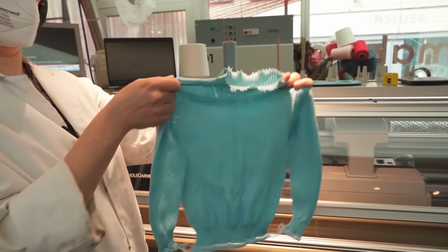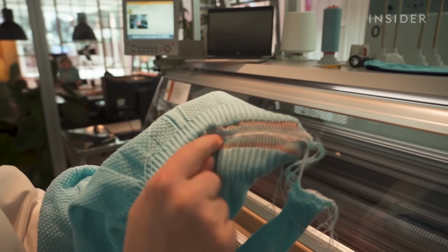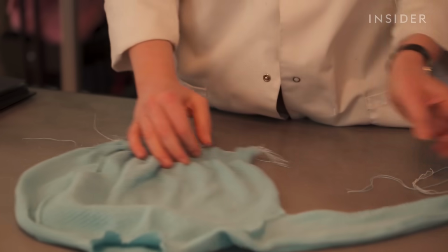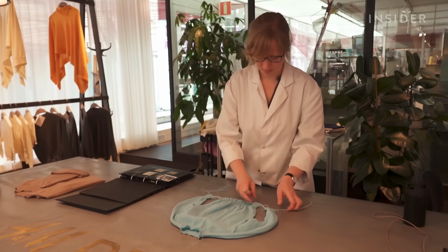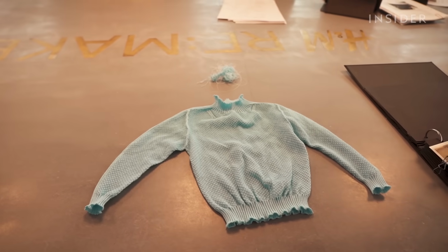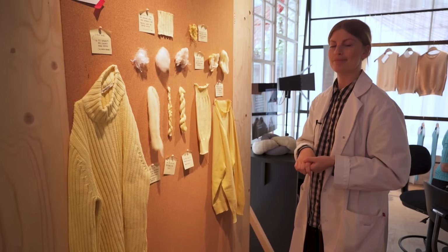That's how it comes out. And then this is the only part that has to be removed. Virginia, the technician, trims the extra yarn and the garment is ready to go. It takes 3 days to recycle one garment. That seems like a lot of time and effort to turn a sweater into a new sweater.